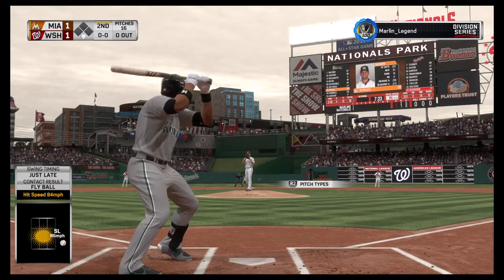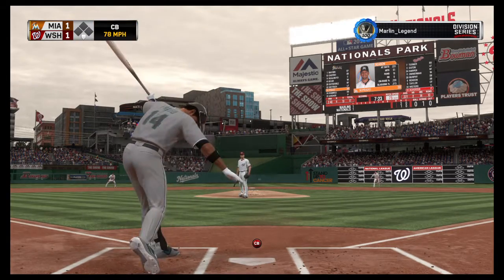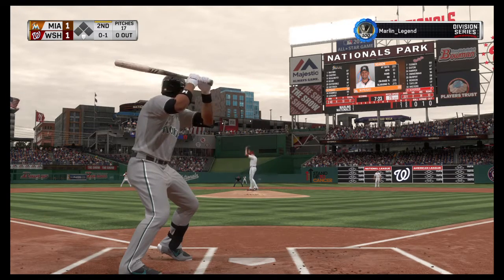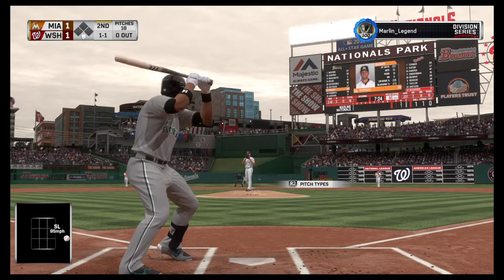Martin Prado now, not the shiniest of batting average as he comes in hitting down in the 220s for the year. A swing and a miss at the big curveball. Boy, if you're the pitcher, you're feeling good. That either says I got great stuff, or he just doesn't know what he's doing right now. Even the great ones take bad swings, and that was a bad swing. Check swing, but he held up in time. Ball 1.